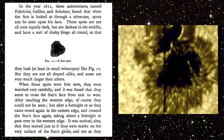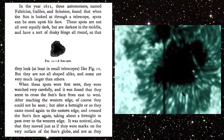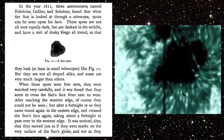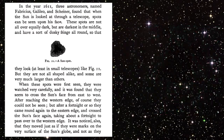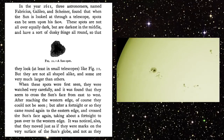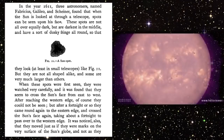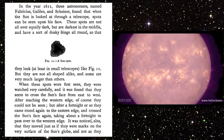The first sunspots were observed around the year 1611 by 3 astronomers through a telescope, Fabricius, Galileo, and Scheiner. A quote from Lessons in Astronomy by R.A. Proctor says, "When these spots were first seen, they were watched very carefully, and it was found that they seemed to cross the sun's face from east to west." I won't disagree with that statement. However, there is a secondary motion that they leave out completely and do not even discuss.